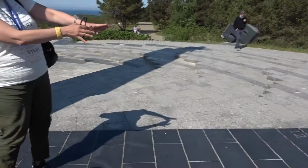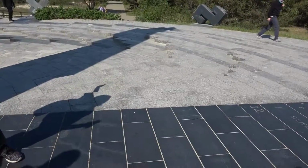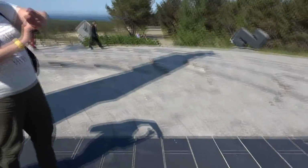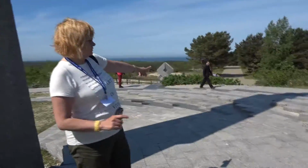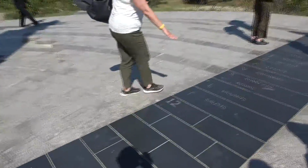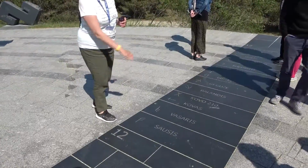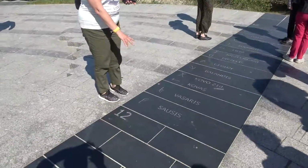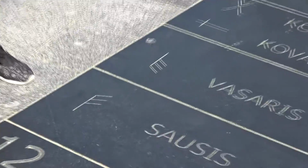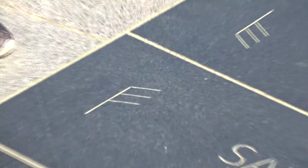And the other thing, we will see the months. If we can see, the shadow is here, so it's quite early. Our clocks are showing 11. I think it's much earlier here. So there are names of months in the Lithuanian language, and each of them has a rune, a special sign. I can even translate. It's quite interesting, because months in the Lithuanian language are very different, and they are all connected with nature.